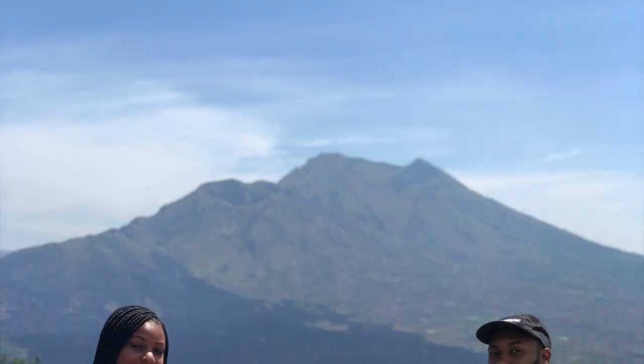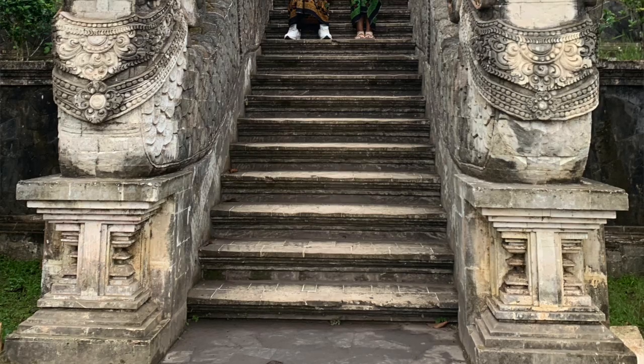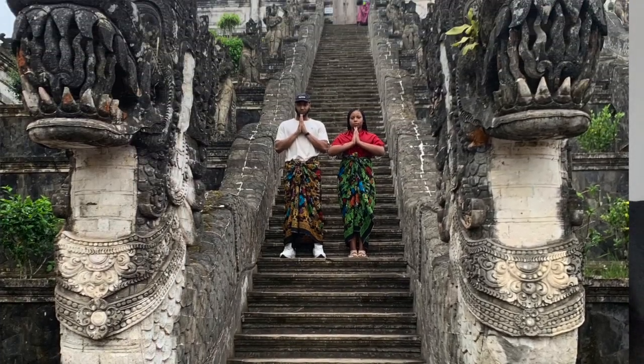Before the pandemic hit, Bali was one of the world's most popular travel destinations. There's so much to see and do there. So if you haven't been, you must add it to your list of travel places to go ASAP. Now, here we are with five things you need to know to plan accordingly.